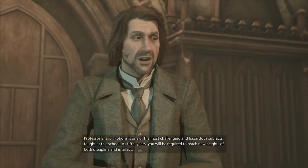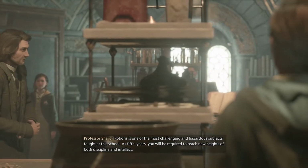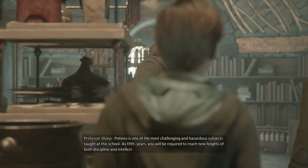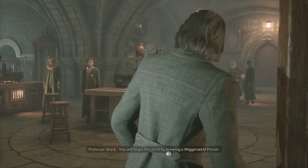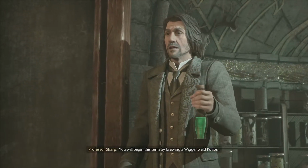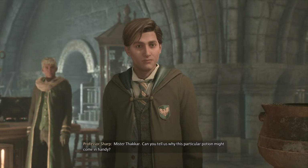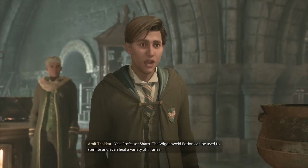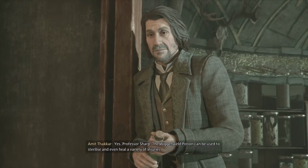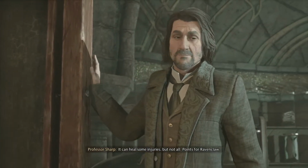Potions is one of the most challenging and hazardous subjects taught at this school. As fifth years, you will be required to reach new heights of both discipline and intellect. You will begin this term by brewing a Wiggenweld potion. Mr. Takar, can you tell us why this particular potion might come in handy? Yes, Professor Sharp. The Wiggenweld potion can be used to sterilize and even heal a variety of injuries. It can heal some injuries, but not all.